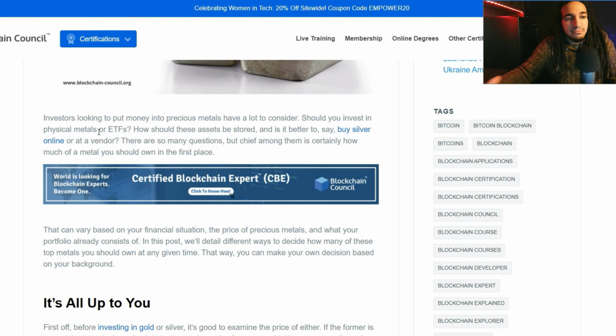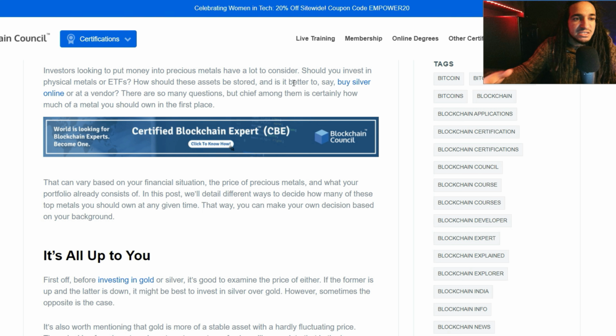Investors looking to put money into precious metals have a lot to consider. Should you invest into metals or ETFs? Definitely metals. If you can't hold it, you don't own it. If you can't hold this, you don't own it. All those people on the COMEX that think they have all that silver, they don't, because every one of these ounces, theoretically, someone else thinks they own this on the COMEX, but only I own this because I'm the one holding it in my hand. Remember that. Anyways, should you invest into metals or ETFs?